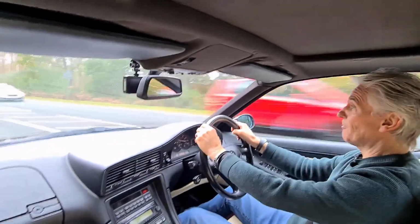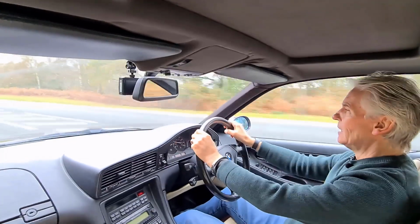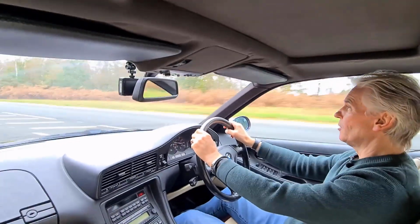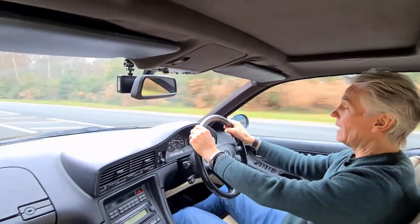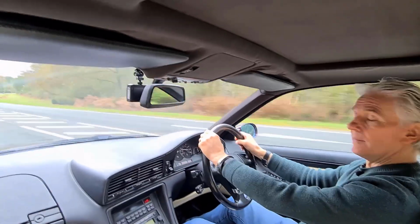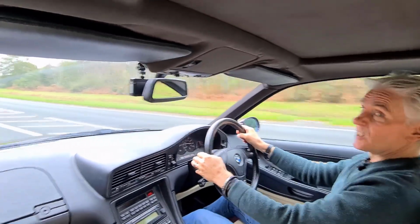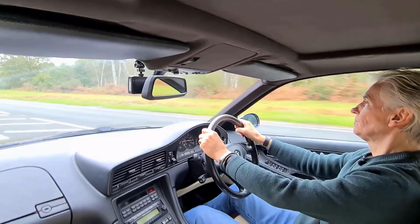No, that's perfectly normal, absolutely normal. Just a sort of increase of the V8 burble we can hear through the exhaust and, well, throughout the rest of the car. Try again. No, absolutely fine, no problems at all. Sounds just like it always has done.